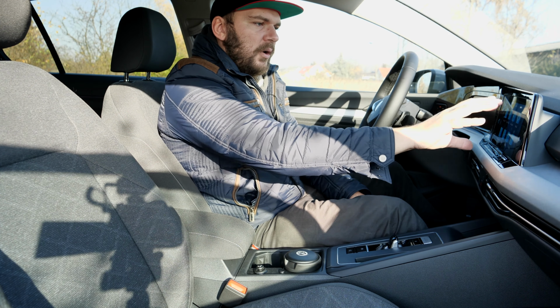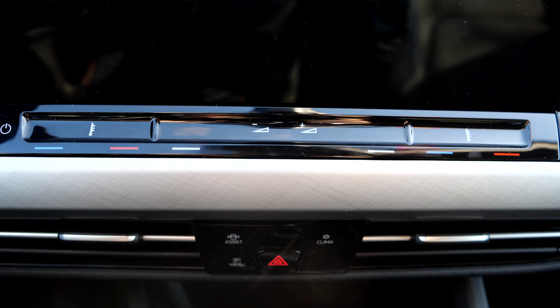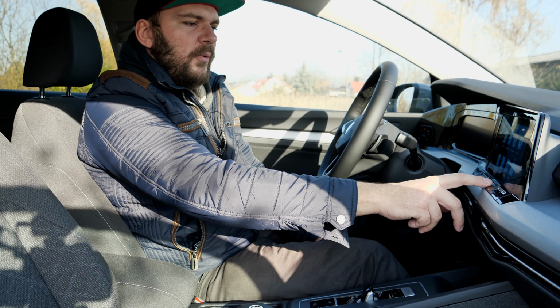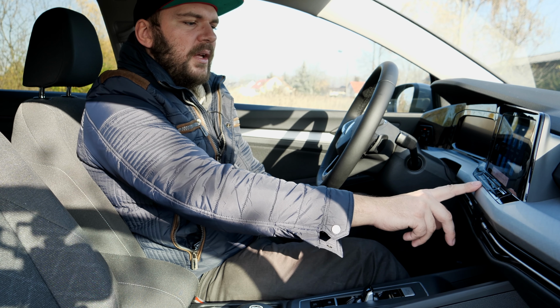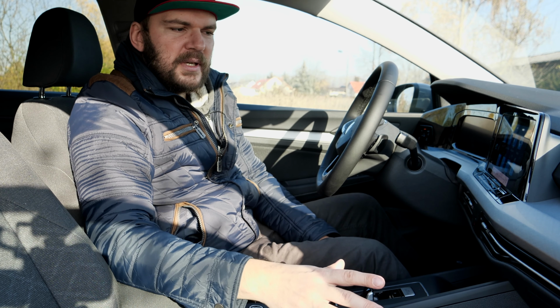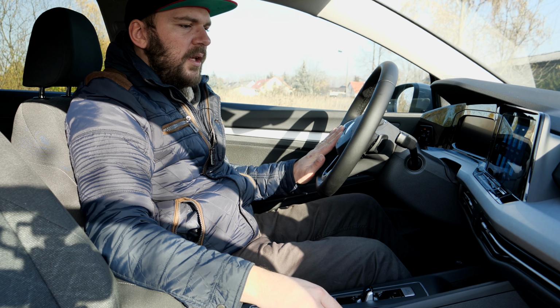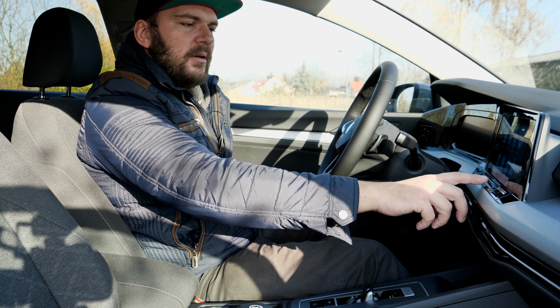Then we have 2-zone climate control. We can push these buttons or we can push the display. And then we also have a control for the volume. First of all, I was thinking, okay, the only keys for the volume are on the wheel, but we have that here also, so the passenger can also control the volume.